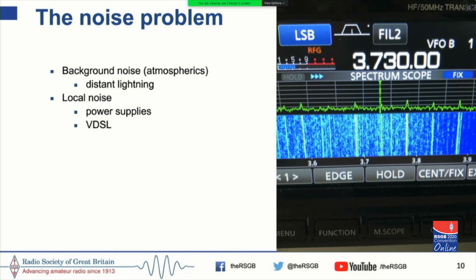And then we come to VDSL. I'm going to take a pause here for a moment and say something quite personal about VDSL. I'm plagued by it. You are too. It's much worse on the low bands than it is on the high bands, and I understand the frustration everyone has with this. The RSGB is actively trying to do something about it, but try to understand the origin of this problem.